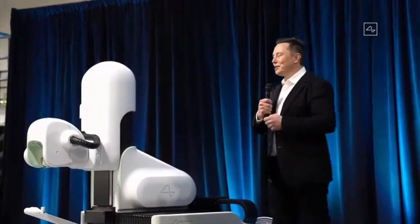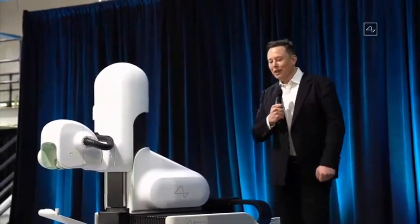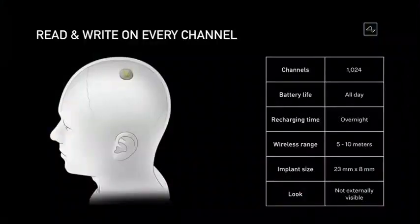That's why I say in a lot of ways it is like a Fitbit in your skull with tiny wires. And then, like I said, you would not be able to see the device at all. You would look completely normal and just have a small scar under your hair.